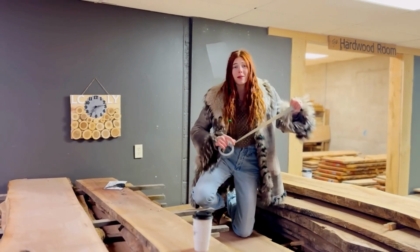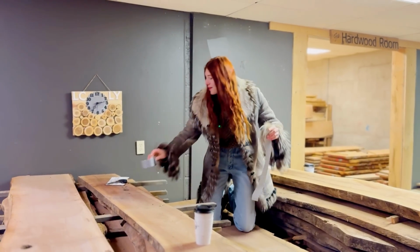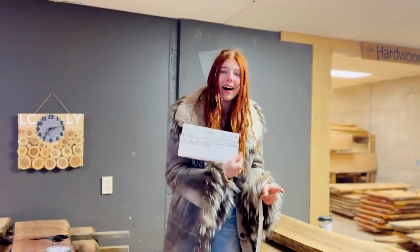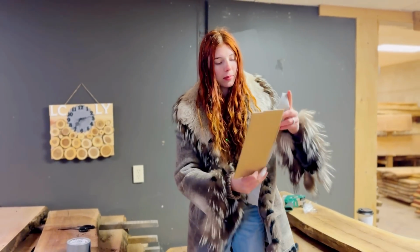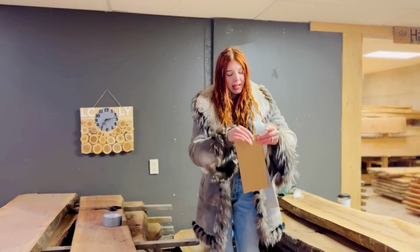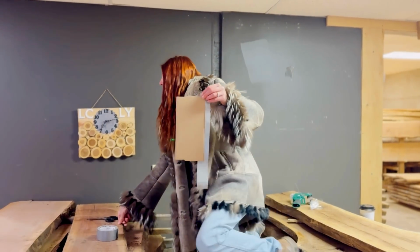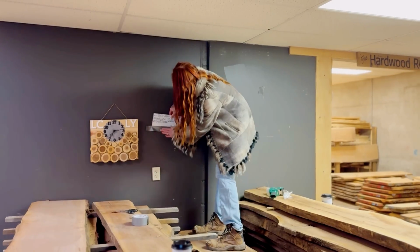So this might not be the most professional way to do it. I'm sure some people out there are gonna scold me, but I made a little sign. And I think it's pretty clear what we're talking about here. And we have duct tape and cardboard and a Sharpie. Don't make too much fun of me. And we're just gonna hang it up right here. I think it's good enough.